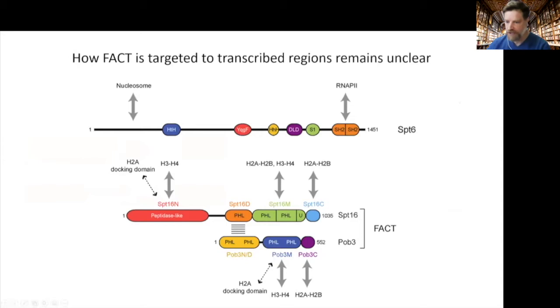FACT, depicted here at the bottom, is made of two subunits in yeast. What I'm going to show is done in yeast, in Saccharomyces cerevisiae. In yeast, it's made of Spt16 and Pob3. And as you can see here, these two proteins are essentially made of histone binding domains. So all it does is bind histones in several ways. Even the dimerization domain, involved in connecting the two subunits, we now know actually binds histones.